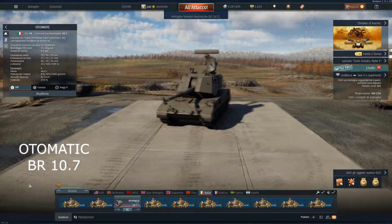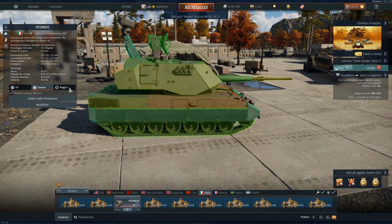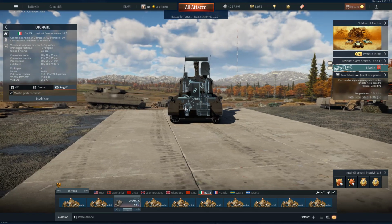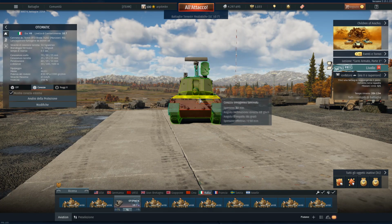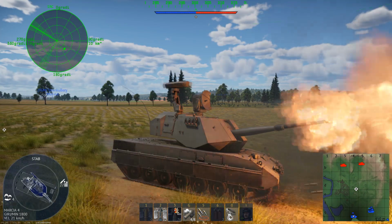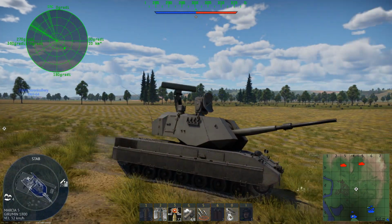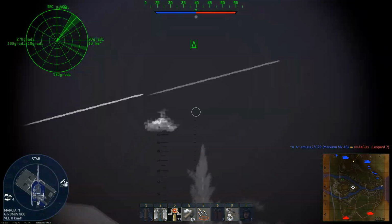The end of the self-propelled anti-aircraft vehicles line is the Otomatic, which stands for Auto Main Anti-Aircraft Tank for Intercept and Combat. You can find this vehicle at Tier 7 at BR 10.7. It has a 4-man crew: commander, driver, gunner and loader. Its armor is between 70 and 35 mm thick for the front glacis and 50 mm for the lower glacis, while the front of the turret and the gun mantlet are 25 mm.